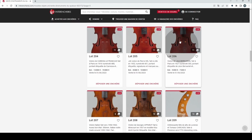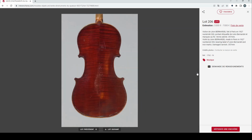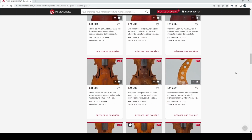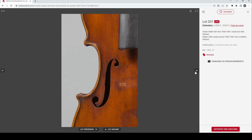Let's have a look actually at Leon Bernardel, Paris 1927, 357 length of back, 5 to 7. Needs a bit of TLC, but quite a nice looking violin. Right, an Italian violin supposedly. Italian violin made around 1950, 1960, fair condition. 356.